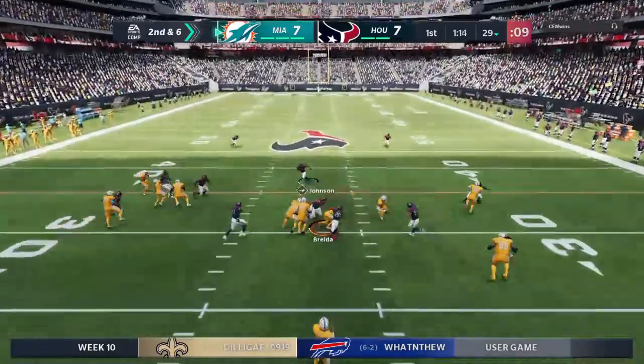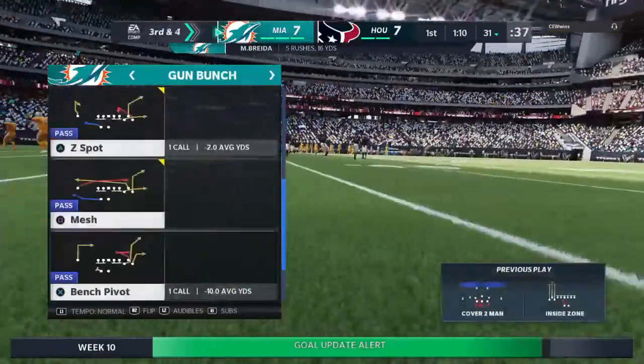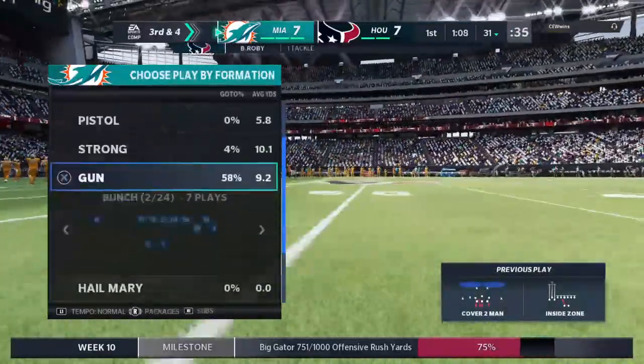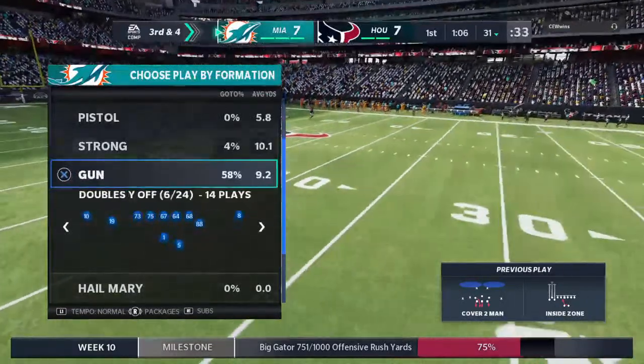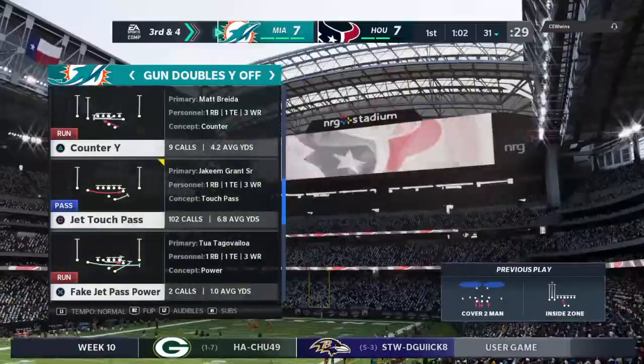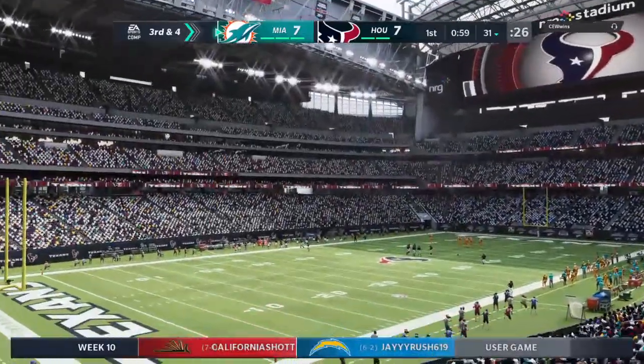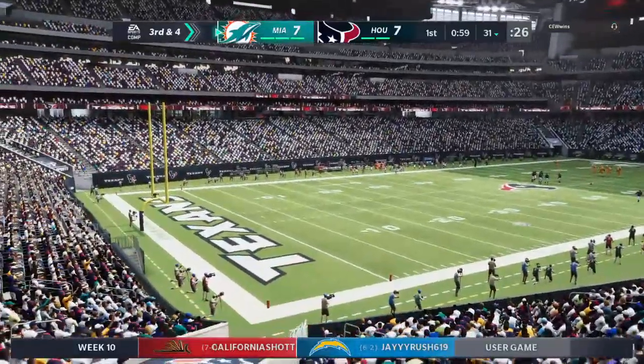On 2nd down, a run with Breida. He works his way forward for a couple, up past the 30. I do know from experience that when you slow down someone's running game, you're now doing the dictating on defense. And guess what? Now you're getting ready to tee off on their quarterback because they have to throw it all the time. But you still have to be alert for the draws and other plays of that nature to make sure you don't get hurt.